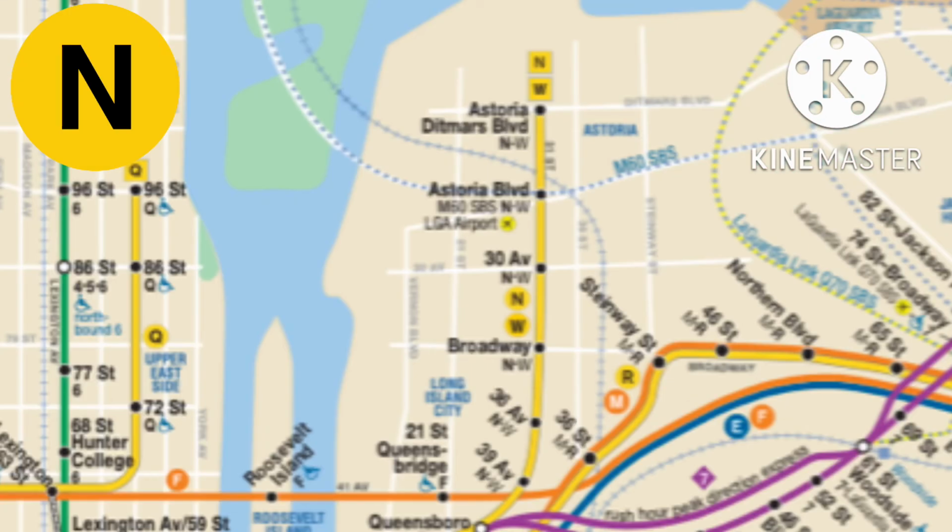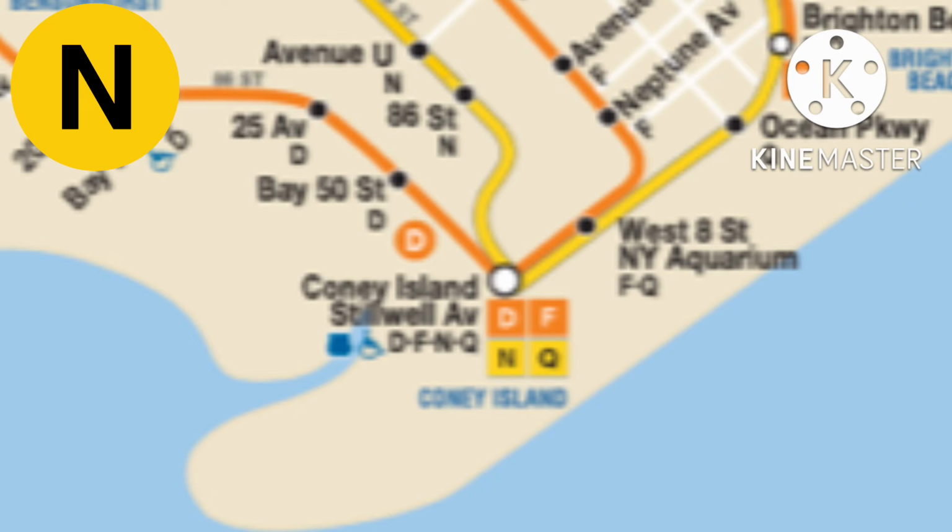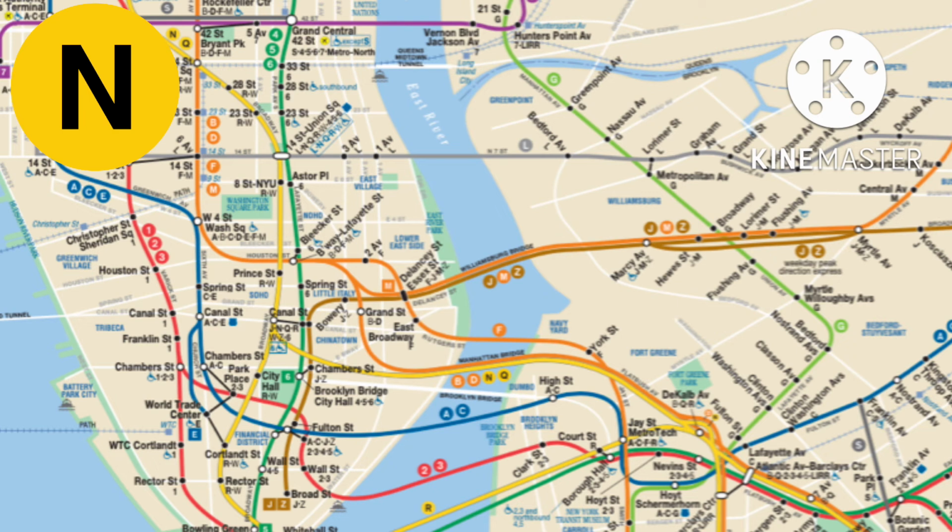Then we have the N line, which is yellow. I think this is our first yellow. And it goes from Astoria Ditmars Boulevard all the way down to, I'm losing track of where I am, all the way down to Coney Island, Stillwell Avenue. Yeah, it runs a lot. It goes sort of from Queens to Manhattan and then to Brooklyn. So it sort of connects all three of those boroughs.